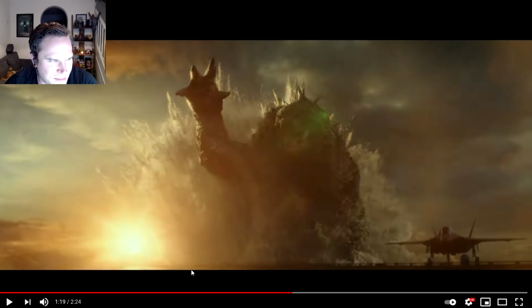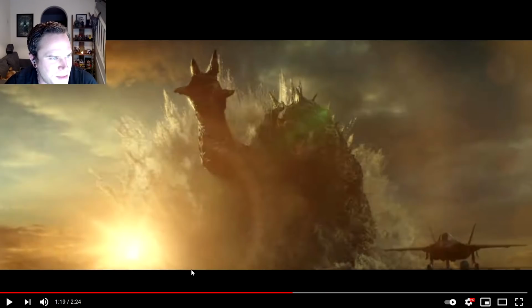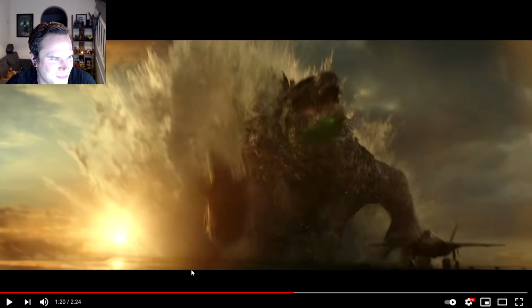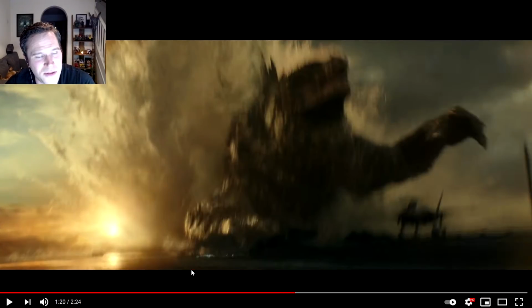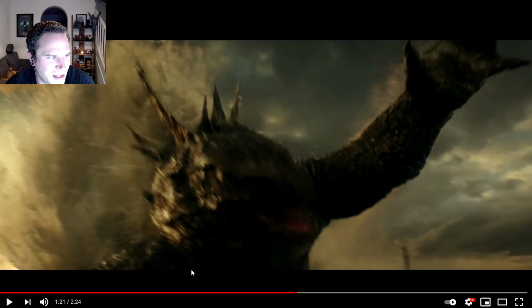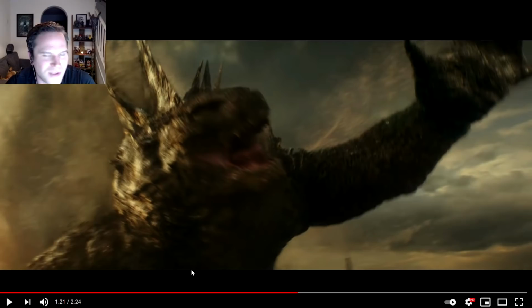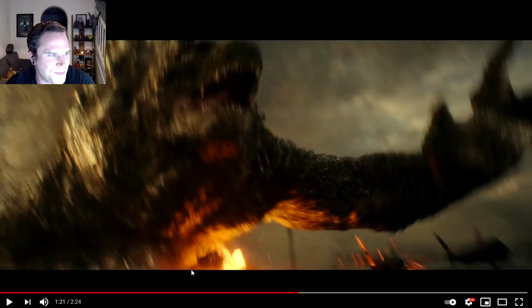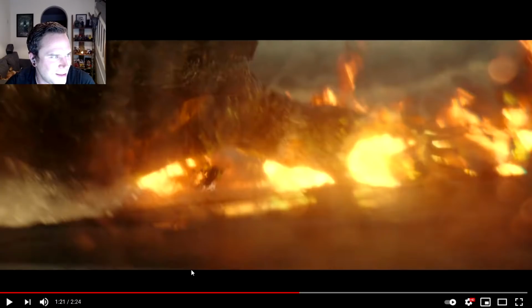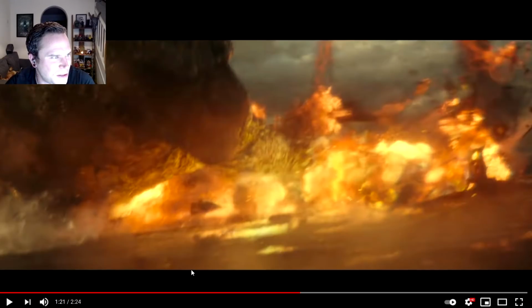Again, I've spoken about the scaling before, but I admit that I was wrong. The scaling does actually work. Not when you compare it to the first movie. The first movie scaling was bad, which they've admitted, and then they changed him in. They corrected all of the scale in Godzilla King of the Monsters. It does look good, doesn't he? He looks pissed.